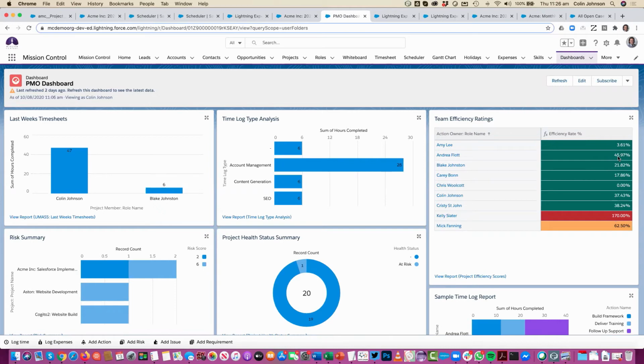I want to use her where possible, because I'm probably going to earn a greater margin on that piece of work. But it also flags up that I could potentially get Kelly to spend some time with Andrea and use that as an upskilling opportunity.